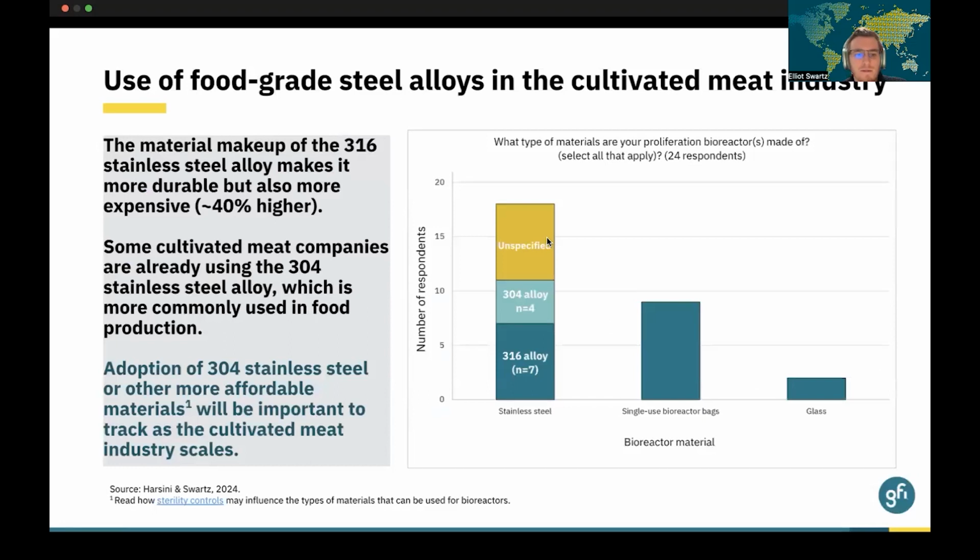So we wanted to investigate this by asking the industry, what material are they actually using in their bioreactors? And you can see that at least some companies in the industry seem to be adopting this 304 stainless steel alloy, which is more commonly used in food production and is much more affordable than this 316 stainless steel alloy that also seems to be used in the industry.